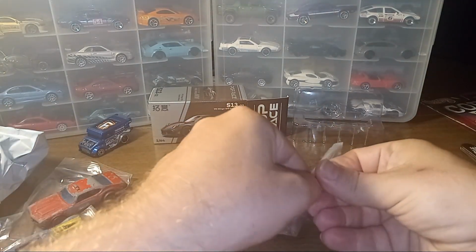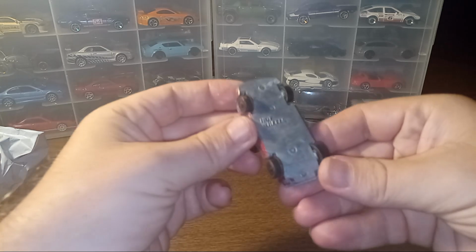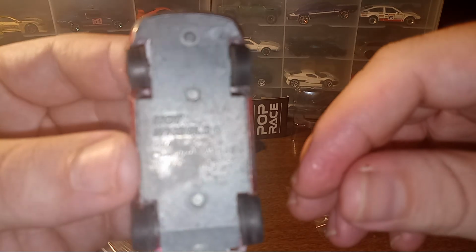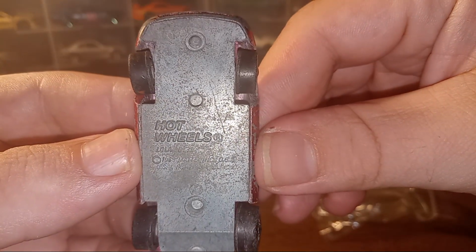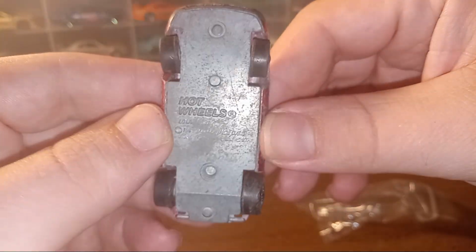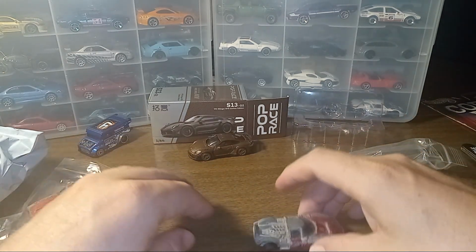We got this one here. This is a Lola GT70. See if I can get the bottom to show up for you guys. Come on, there we go. Copyright 1968. But no, not from the OG line. This would have been like the year after. And most of the tires still roll. The little back rear is all janky.